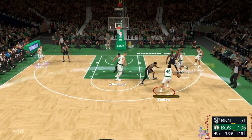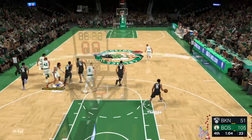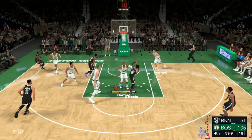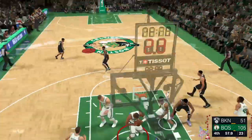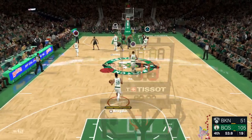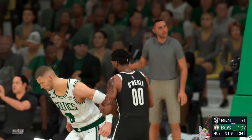Porzingis inside. Simmons is there. Banton's shot is off. And if you ask me what percentage of the time he's making that shot, my answer would be in the single digits. And those are the type of shots that just drive coaches crazy. Look, I wouldn't be shocked to see him sitting on the bench if he tries that bad boy again.